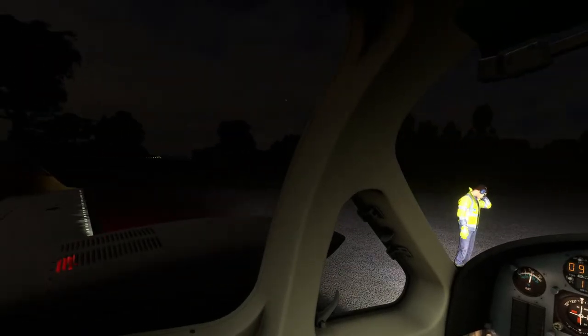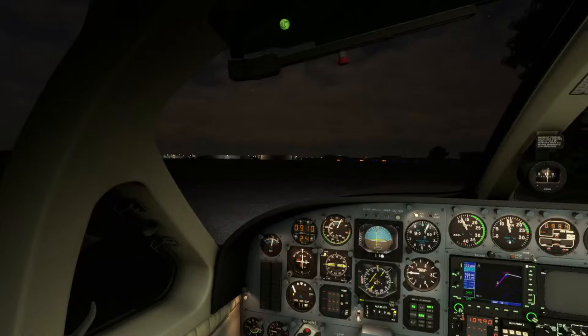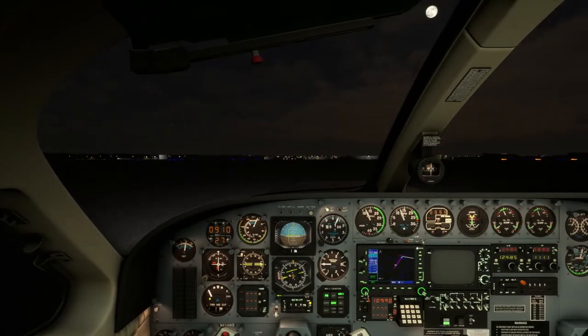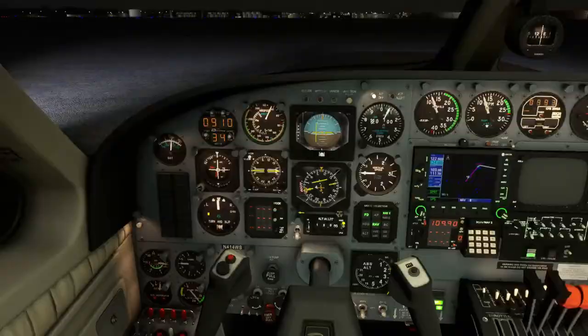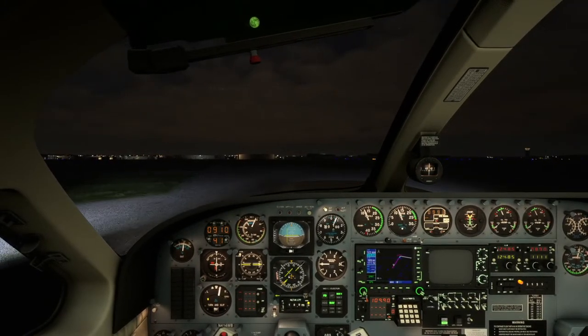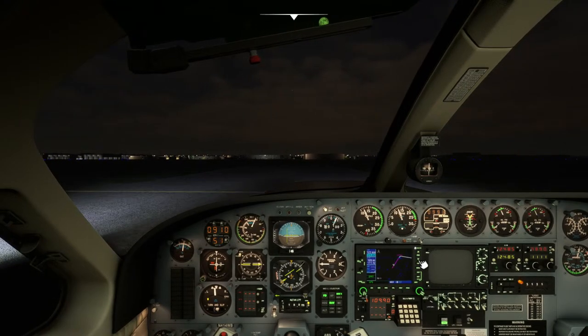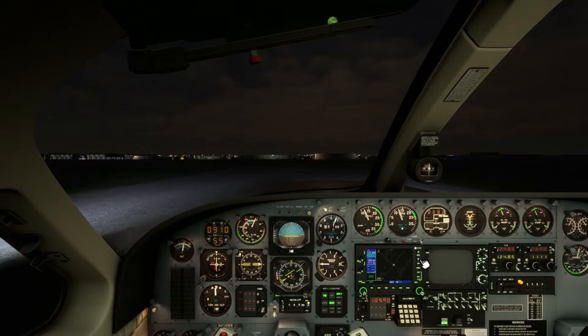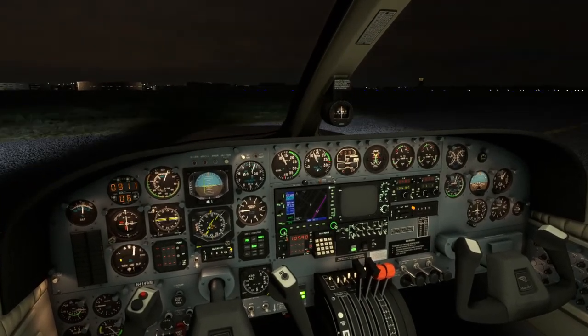It's a beautiful evening. This is not happening. I'm going to turn on the landing lights actually, just so that we can see a little bit better, because this airport is quite poorly lit. Oh, look at the moon through the sun visor here. I like it. Okay, so we're going to turn right on the next taxiway. If we can see it, I believe it's here. Yes.